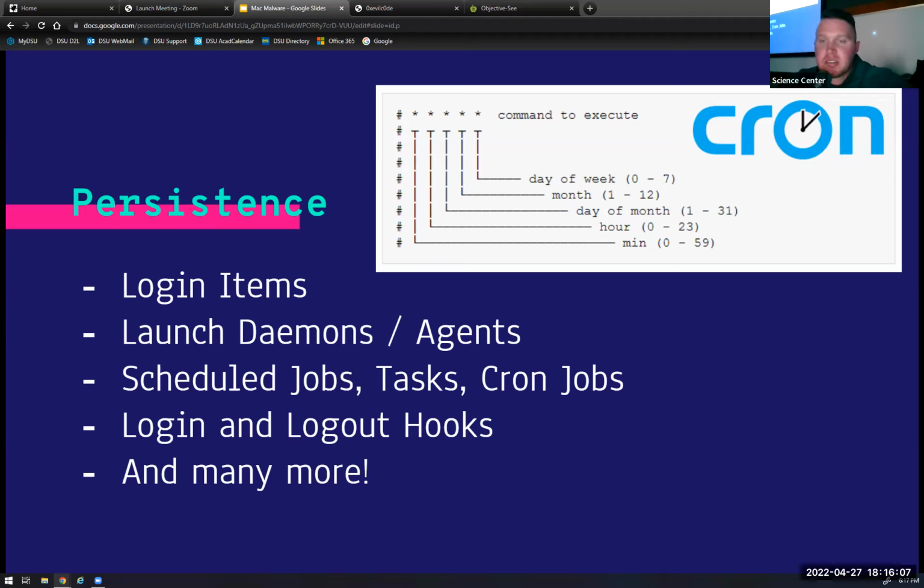Scheduled jobs and tasks are items that run at specified intervals, and there are many different kinds that can be used, so I'll only cover a few of them. Cron jobs are a type of scheduled job that runs at a specific time and utilizes the crontab utility. Once set up, these run automatically.